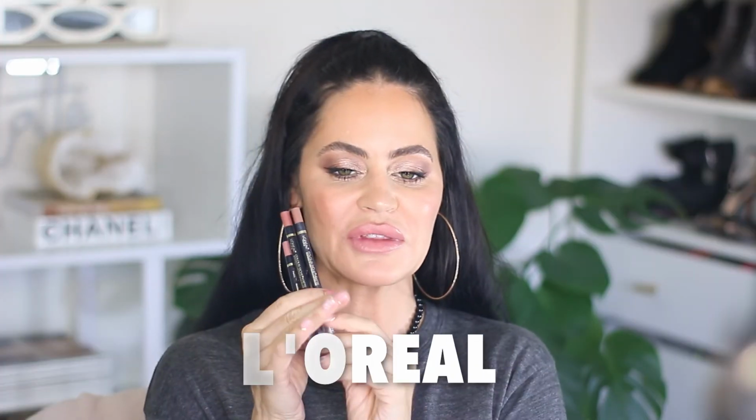I'm definitely going with the Color Riche matte lip liners, and I'm just gonna go with all of the shades. Matte It is my ride or die Holy Grail go-to. If I had to pick out of these three, this is the one I would definitely pick. However, Matte and Call and Matte Stir Mind are equally as good, and I use them also quite a bit. Matte and Call is a brown-based nude, Matte Stir Mind is a pink-based nude, and Matte It is a purple-based nude.